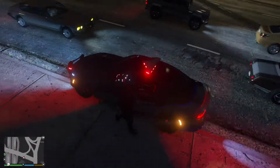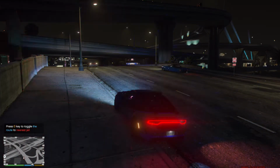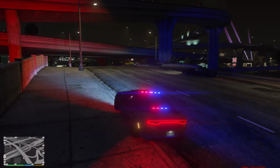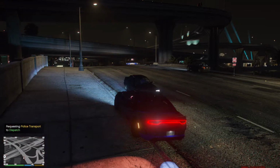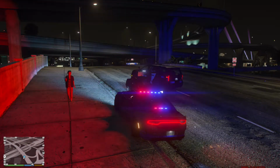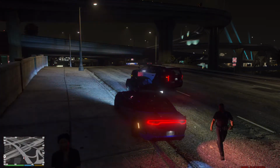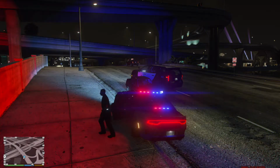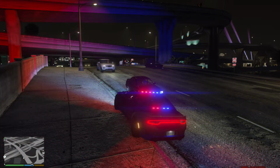Oh my god. I'm gonna do this guy's arrest real quick, and then we'll see what else happens tonight, because so far tonight is crazy. One Adam 10 requesting prisoner transport. Alright, they just took the guy. Let's see what else we can get into, guys.